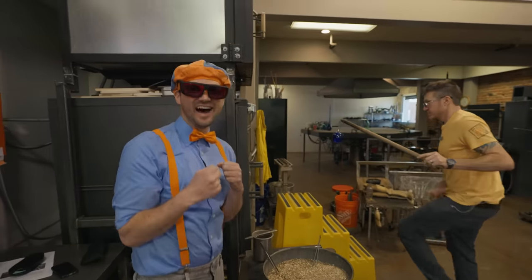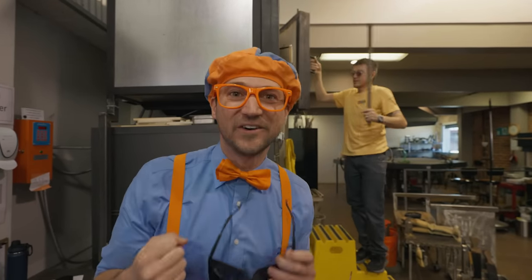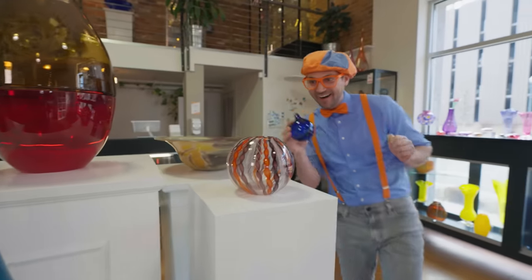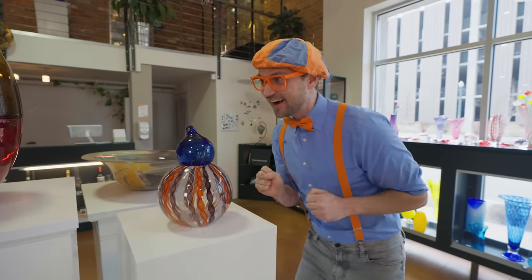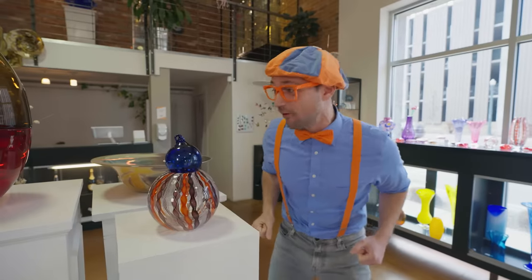Whoa, this was so much fun replacing that beautiful blue ornament. We did such a great job. Whoa! There we go! Good job! We did it! We replaced the beautiful blue ornament.